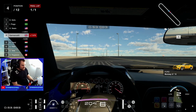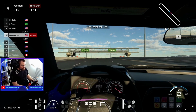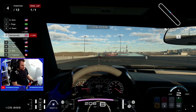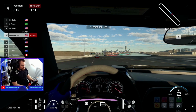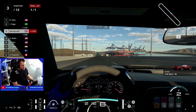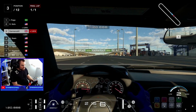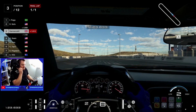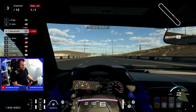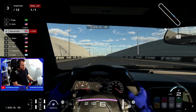Right, we now got 7 seconds to the leader. We are still closing. We're closing down on 3rd place here as we come down this hill. We pick up some extra speed, obviously, as we come down the hill. Right, 4.6 seconds now. This is a wicked racetrack. Love the way it's just so long. Right, we're still gaining, 3.6. Clocked out 212 miles an hour.